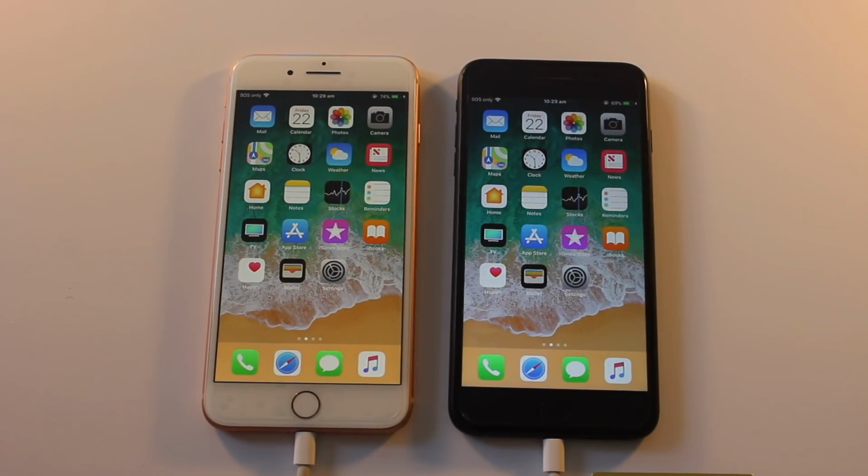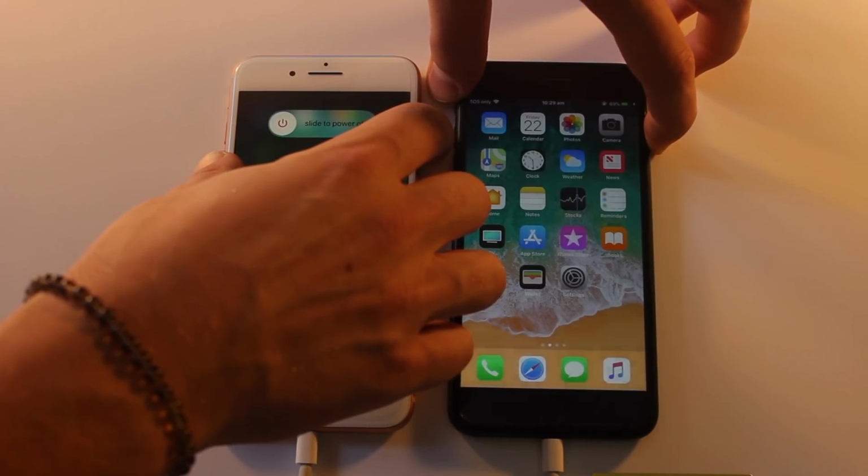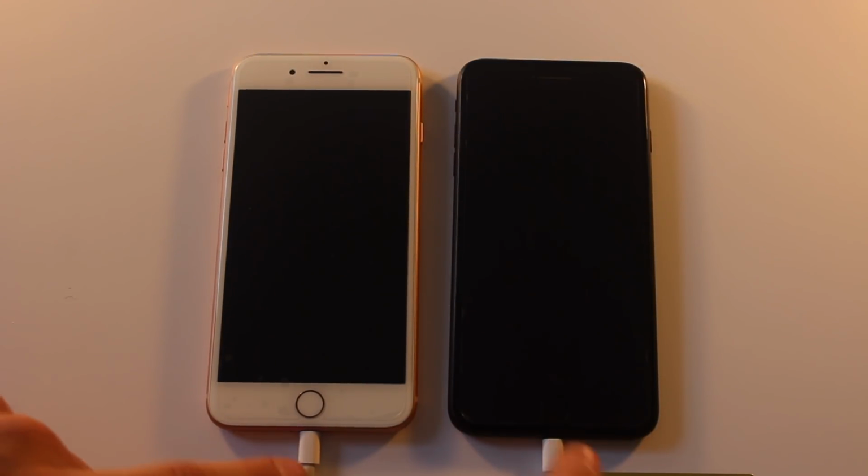So what we are going to do is power both of these devices down and do a startup test to start things off. So we'll slide to power those both off. Now, I do have the chargers connected, as you guys can see. That is connected to a power strip connected to the wall. So when I flick the switch on the wall, it will power the devices on at the same time. So it's the most fair test that you can do starting up. When these devices are ready, which I think they are, they've already powered off, I will count to 3 and I will flick the switch. So 1, 2, 3. Flick the switch and we'll see which one starts up first.